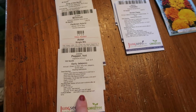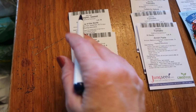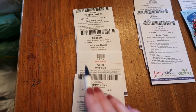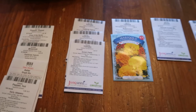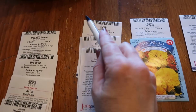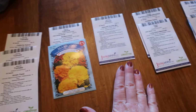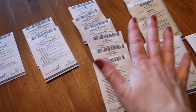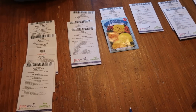Okay, so now that I know the dates for those Mondays, I'm going to come over here and write the planting date on each one of these little packets. That way I don't have to do this all over again next time. I will know exactly what day I want to plant these, and then I just kind of gradually each week am planting something. That way the task isn't so big. So all right, let me just go out and get those trays, bring those in, and show you how I get this all started then.